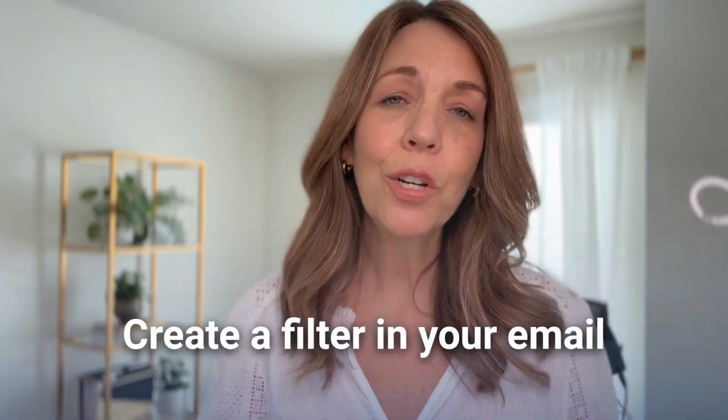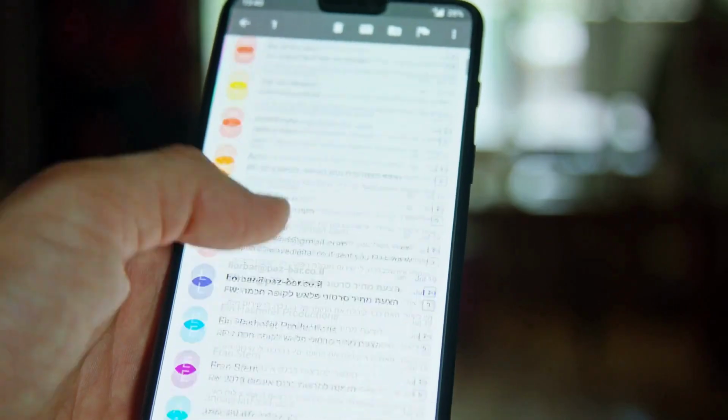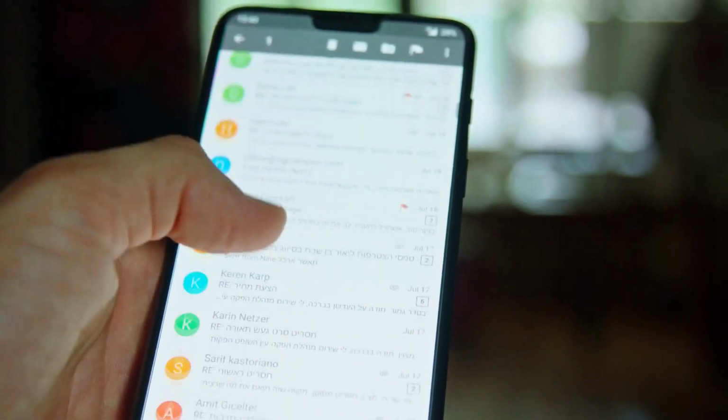Tip number 5 is to create a filter in your email system for subscriptions. This way, the emails won't even come into your inbox and you don't have to process them, which is going to save you time every single day. This declutters your inbox and you can go to your subscription folder at your leisure whenever you want, and the emails are there, not cluttering up your main inbox.